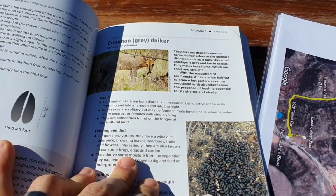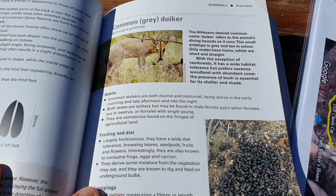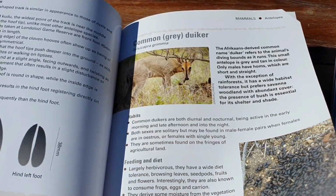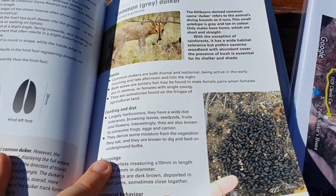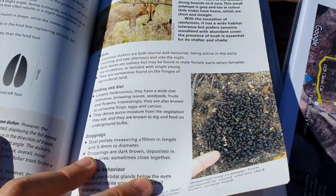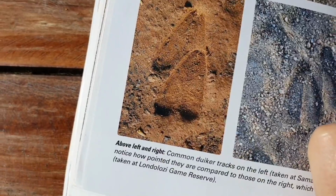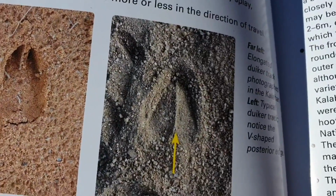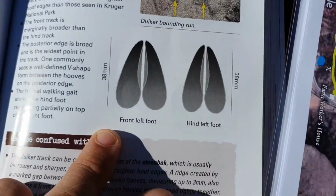Right, so let's have a look and see if we can discover the tracks that we had tried to identify on our hiking. The one animal that we thought we came across, or the tracks at least, is the common duiker. We measured the footprints, as you've seen in the video, at about 4.5 to 5 centimeters. If we look at the tracks of the duiker, this is what it looks like. The shape is about the same, although that one looks a little bit different. But this is the telltale sign.